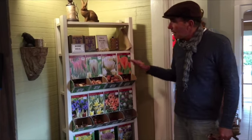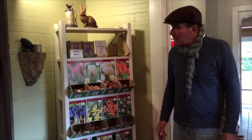So the bulbs that we carry are all selected by us gardeners at the Squire House. They're amongst our very favorites, and we hope that you will come and explore. So we'll go outside now and do a little planting.